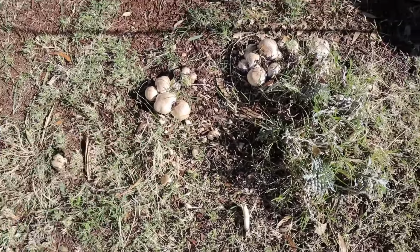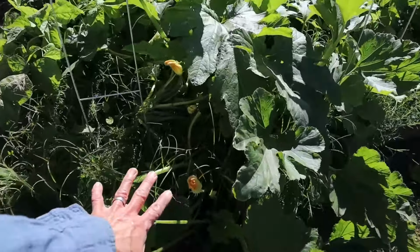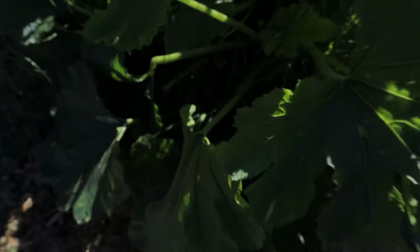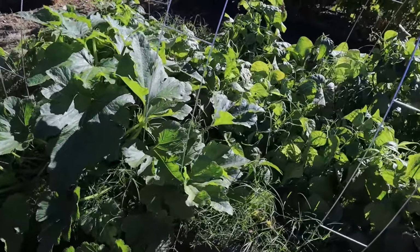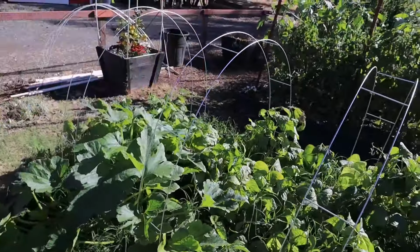And so that's really awesome. But that is how this garden bed is doing. Oh, look, we have a zucchini right there. Ready to go. So we have these zucchini plants that I put the seed in a few months ago, and they're doing fantastic. So I'm just going to keep letting them grow, and I'm going to pull out the other zucchini.